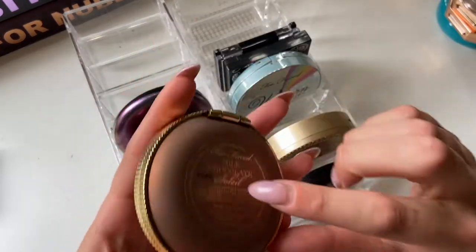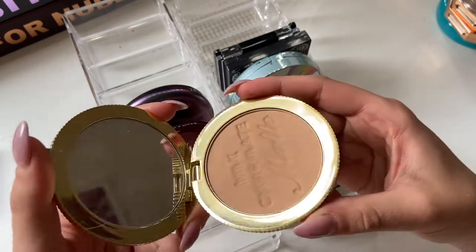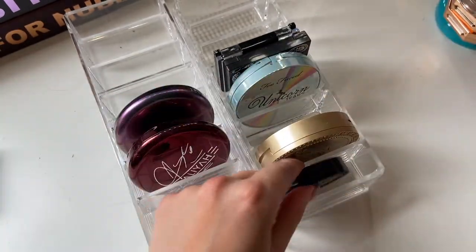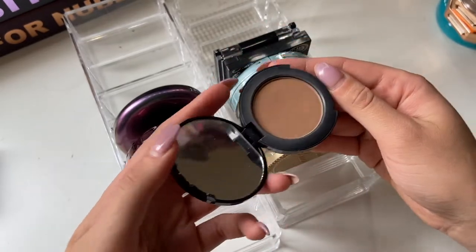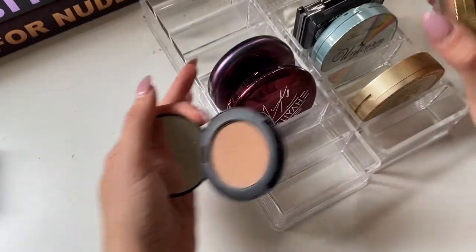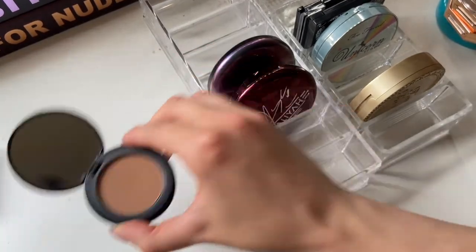My Too Faced, this is my Milk Chocolate Soleil bronzer. I'm going to keep this one. This one is beautiful. And then I also have the regular Chocolate Soleil. Let me swatch these, actually, because I think I might actually get rid of this one.